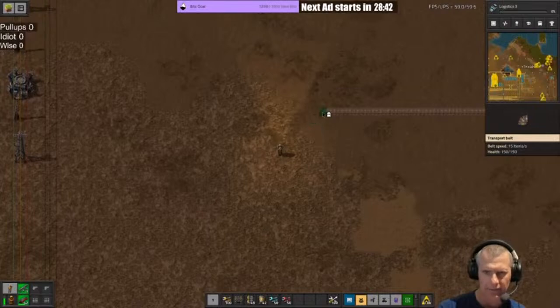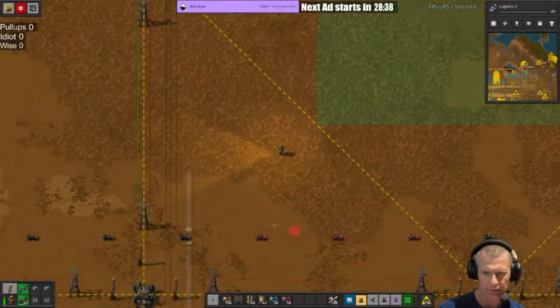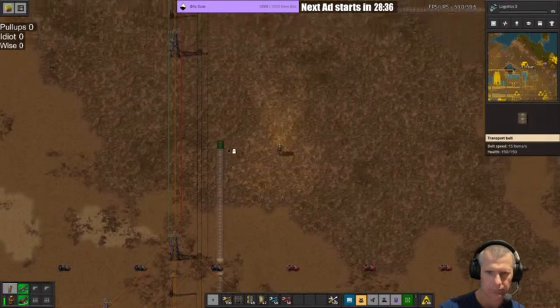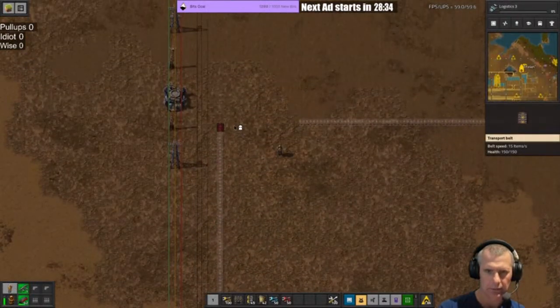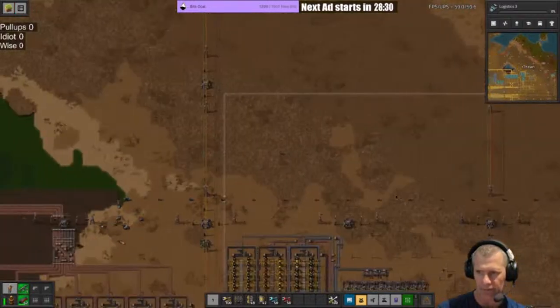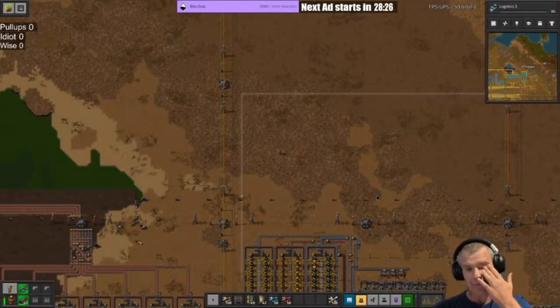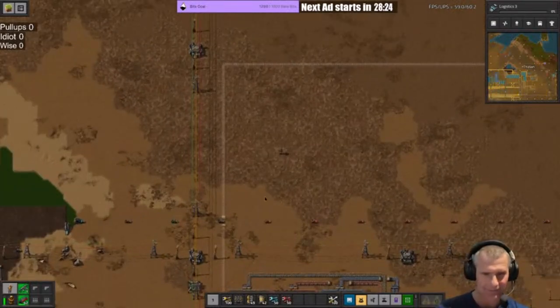We don't actually even need these water pipes anymore. I can get rid of this, because all that steam stuff is gone. They don't explode over 1,000? That would be interesting.